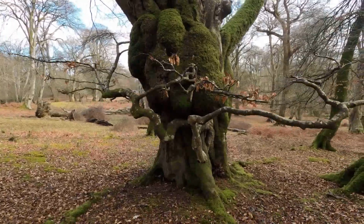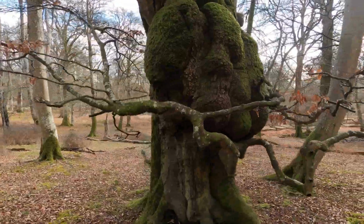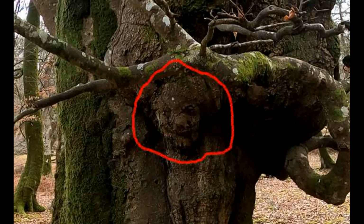When the 1877 New Forest Act said that the picturesque nature of these woodlands must be protected, I think this is what they were thinking of. Now there's a little face I've seen in this one, which I've just highlighted.